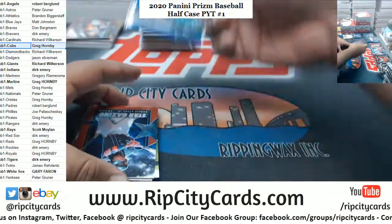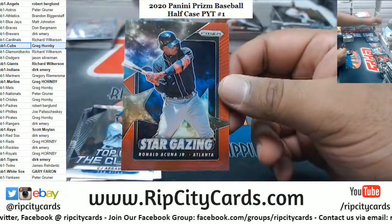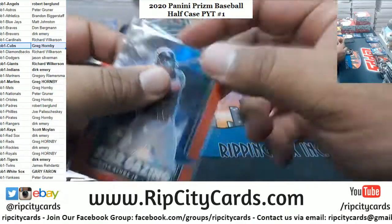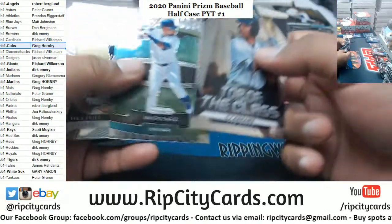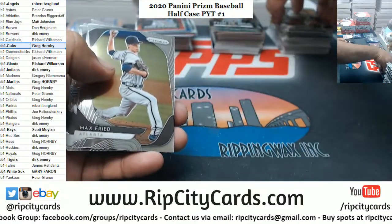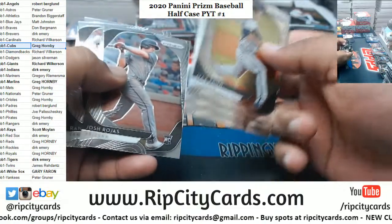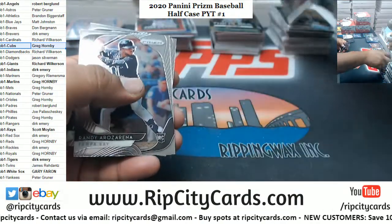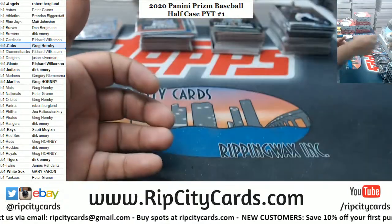numbered 175. The stargazing Ronald Acuña Jr. Braves insert, not numbered. Josh Rojas, D-backs rookie, vintage. Off the top of my head, I do not know.